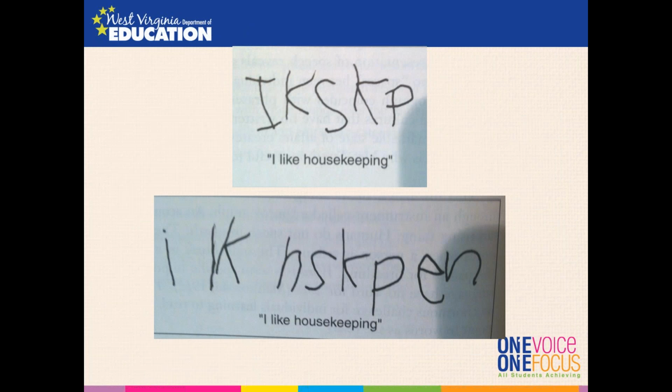And so this would be an example of taking a look at their writing. So you can see in that first one, they know the letter I, but you don't see any concept of word. There's a lot of evidence you get from this around their standards. So there's no concept of word. You do know that they have the letter I.